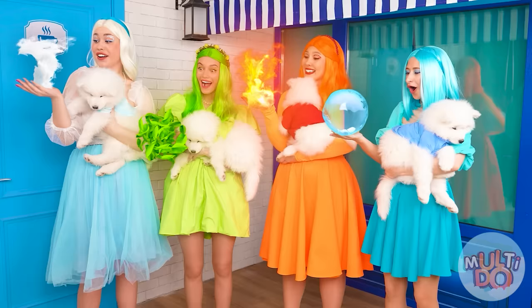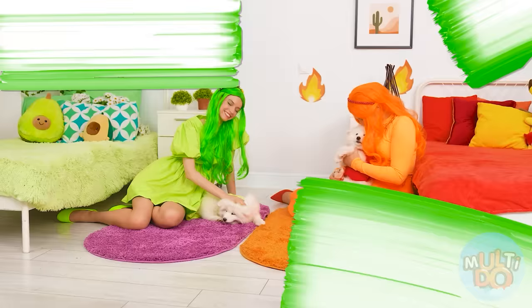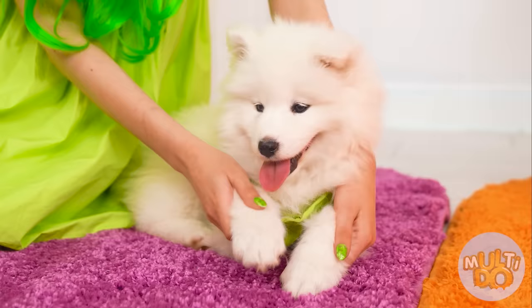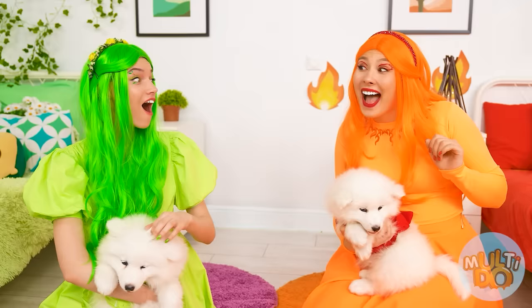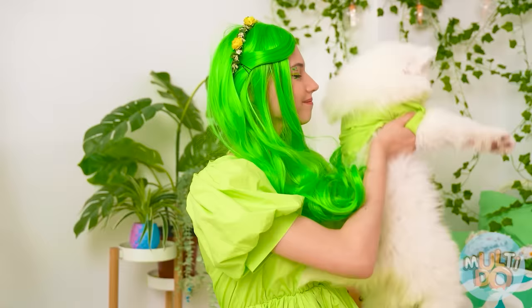Our puppies are so cute! Wow, yours is adorable! Oh, yours too. Look how funny he twitches his ear! And look at him! Oh, so cute! Should we make a bed for them? Alright, come on! A great idea!